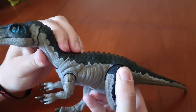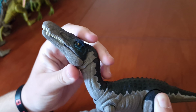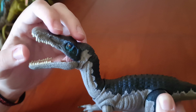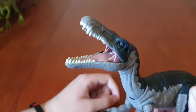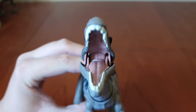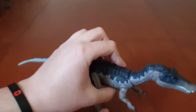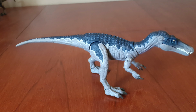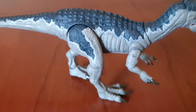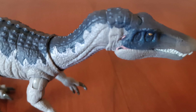And then you can see the neck moves up and down like this. It twizzles around, so does the head. The jaw opens up like this as well. There's the inside of its mouth. It has a great mold and quite a lot of movement to the body here, but it's disappointing how flimsy the jaw is right here.